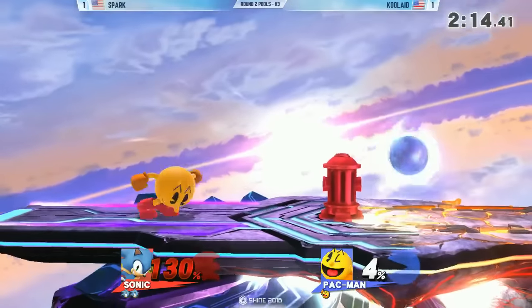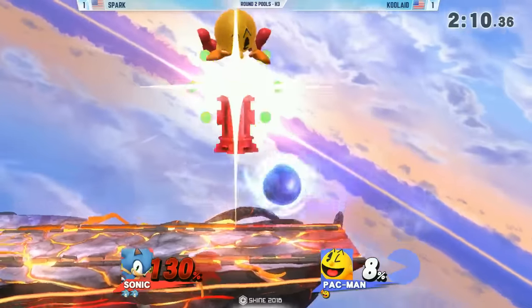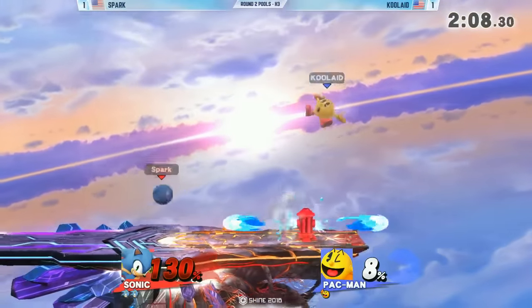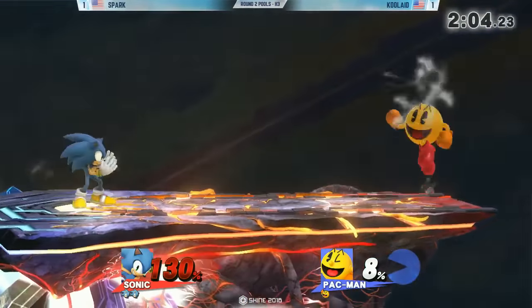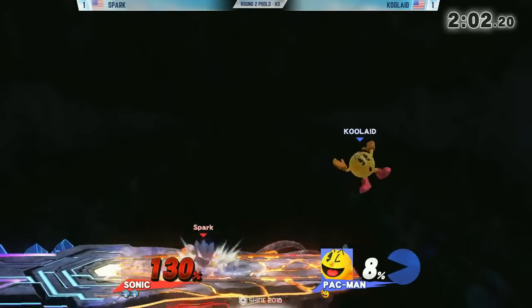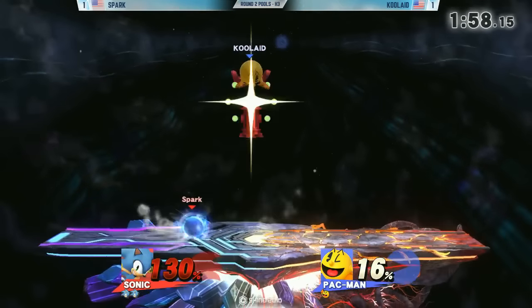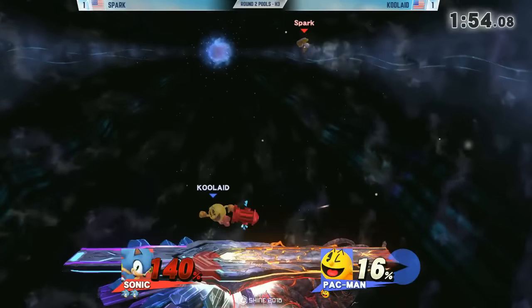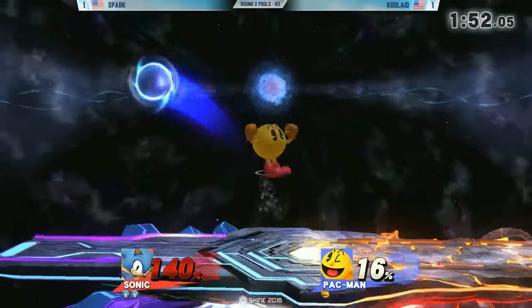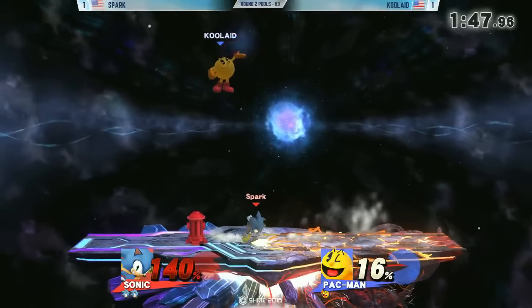Oh, tried to use the water on the bell there. That could have been really interesting. That almost worked. Yeah. The hydrant kind of stuffing the spin dash there. F tilt. But Spark is not really trying to go for the timeout. He still really needs to get damage in order to make his end game strategy optimal. There's the neutral air. Yeah, Sonic actually spin dashed, then jumped up. There's not much you can do out of that.